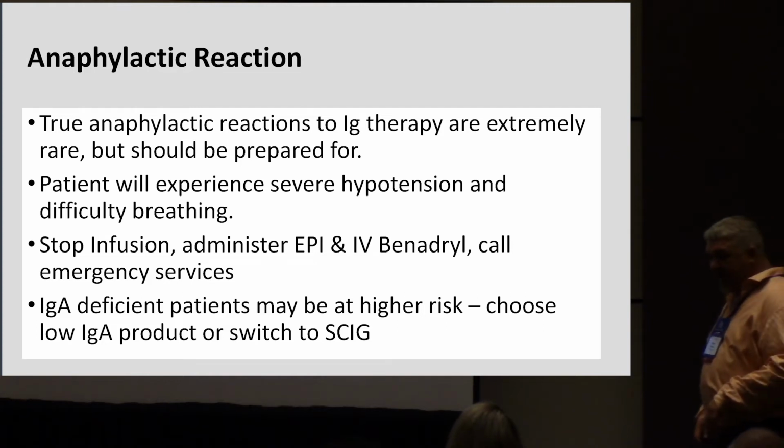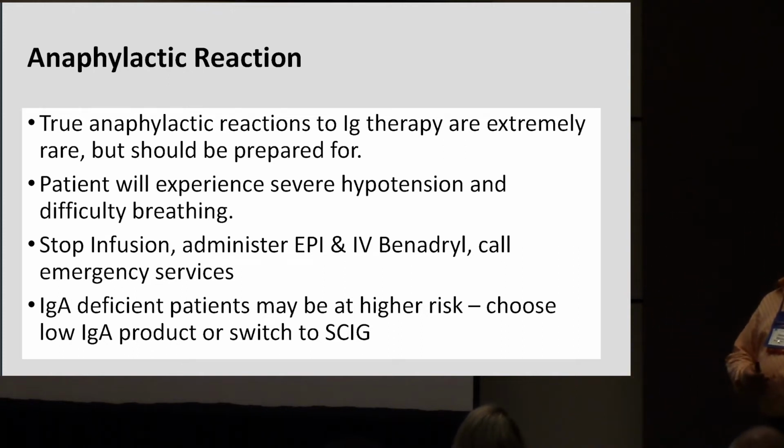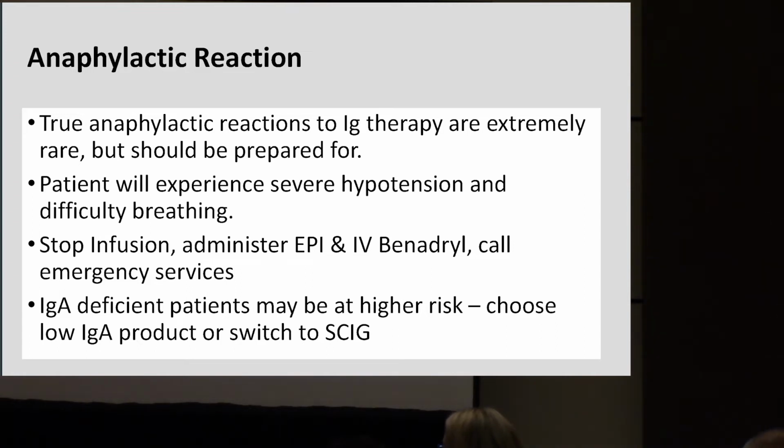So first, serious reactions, as we look at anaphylaxis. There's a kind of a stigma out there that with IVIg a lot of patients are at risk for these anaphylactic reactions. Well, true anaphylactic reactions to IG therapy are really extremely rare, but that doesn't mean we don't need to prepare for them, right? And so if you're getting IVIg in a suite or the home, it's important that your nurse has an anaphylaxis kit nearby. We have orders from the physician on how we will handle anaphylaxis, just in the event that there is an anaphylactic reaction, in which you would see that your blood pressure would bottom out during administration, incredibly difficult breathing, and the infusion would need to be stopped, call emergency services, and administer epinephrine.